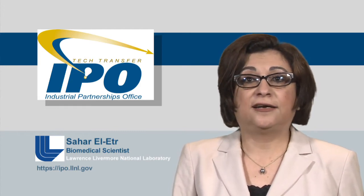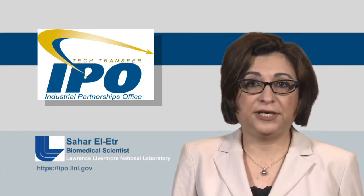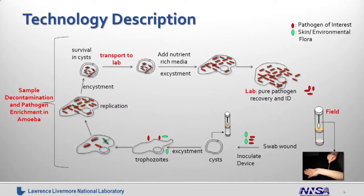So the idea here is if you are in the field or in a situation where you need to take a patient sample, and in a lot of cases you're away from a proper microbiology lab that can do the actual assessment for you rapidly, you will have this device that will contain on the bottom amoeba in a buffer that simply does not provide additional nutrients for the amoeba, so the amoeba are encysted. And in the top, you have your rich buffer and a swab system.